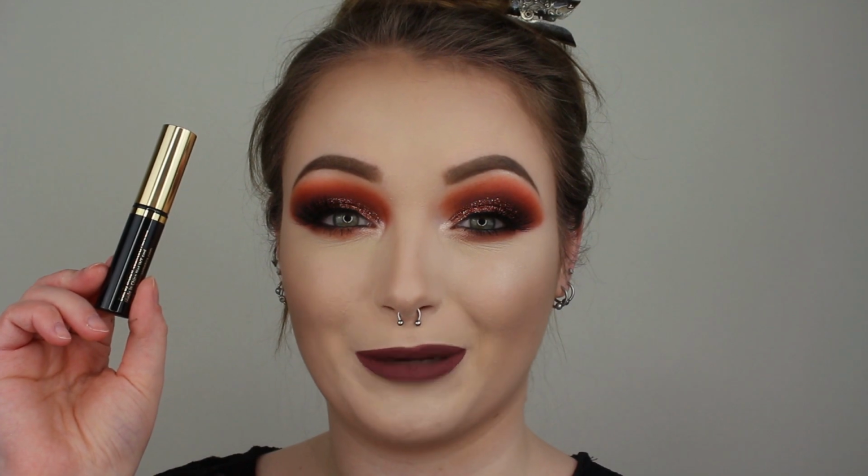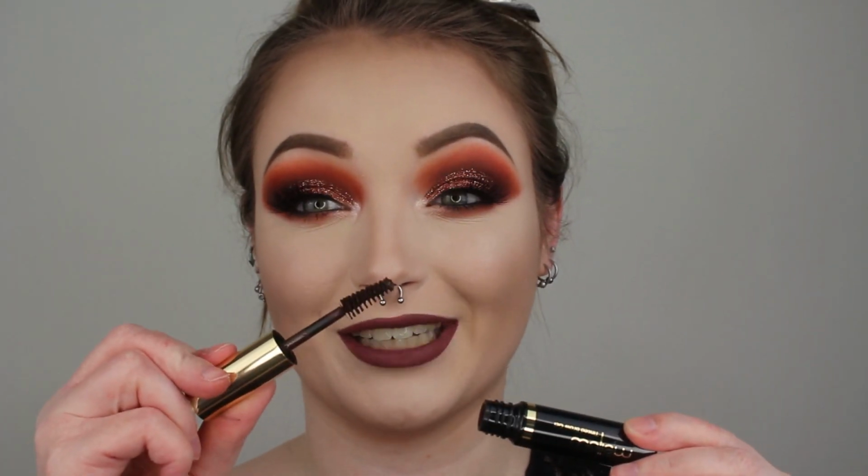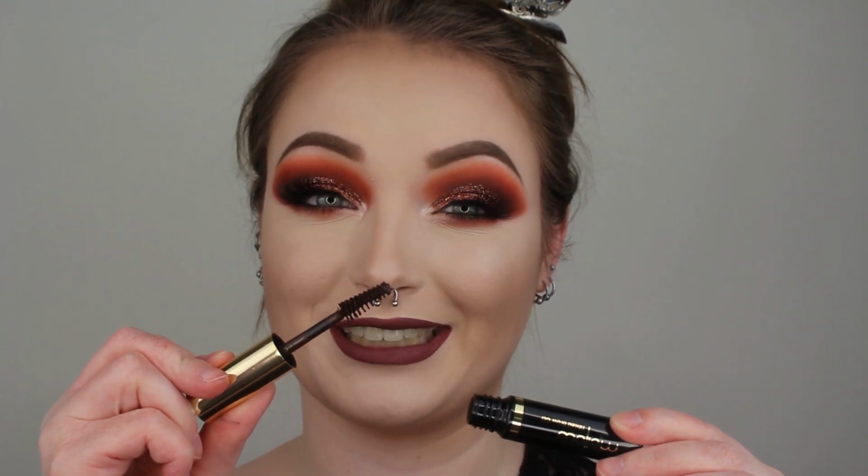So the next item that I got is from Mellow Cosmetics, and this is a tinted brow gel in the shade dark brown. I don't know if it's gonna work for me because I don't normally use dark brown. I normally either use a light brown or a taupe for my brows, but you know what, we're gonna try it anyways because why not? I'm really hoping that this color works for me. Oh yeah, that is way too dark. Ooh, that's gonna look really bad.